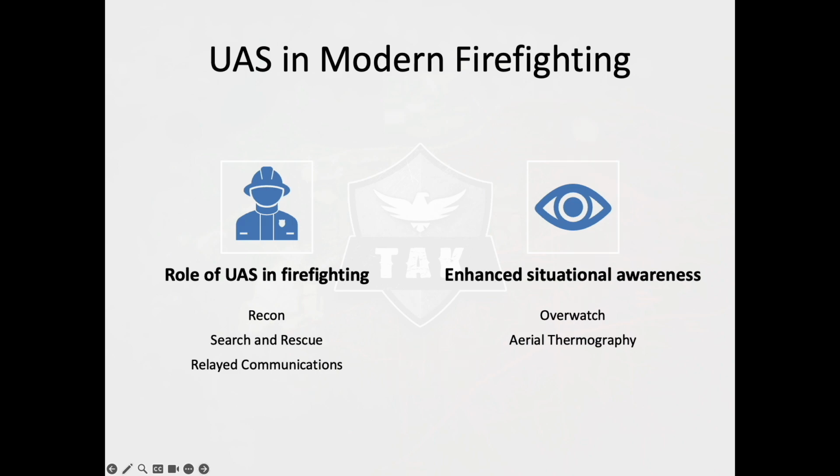It also gives us protection for our ground units. By keeping that watch above, the UAS operators can alert ground units about imminent dangers, such as a fire making a sudden change in direction. Then we talked a little bit about search and rescue, but we bring in that aerial thermography, and it really gives us the ability to see what the human eye can't, such as hotspot identification. With these thermal cameras, these UAS can identify hotspots that may be invisible to the naked eye. This really aids in ensuring that fires are completely extinguished and helps prevent reignition.